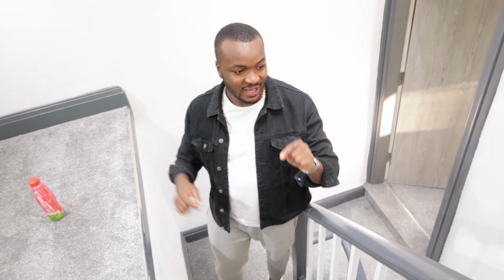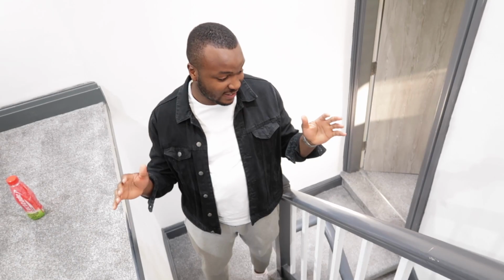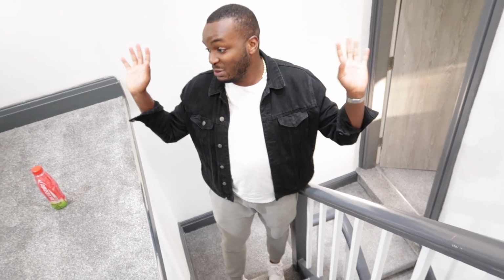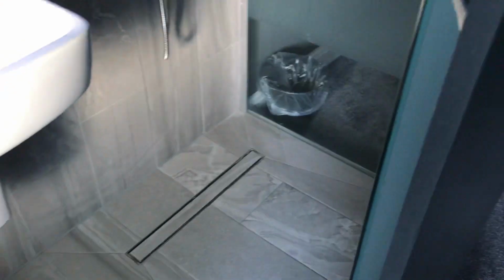Like I promised, I'm standing right in the property, the 10-bedroom converted from a 4-bedroom, and I can honestly say, totally amazing. I'm blown away. I'm speechless. The quality, literally everything, down to even the fixtures, the lighting, everything is literally spot on.